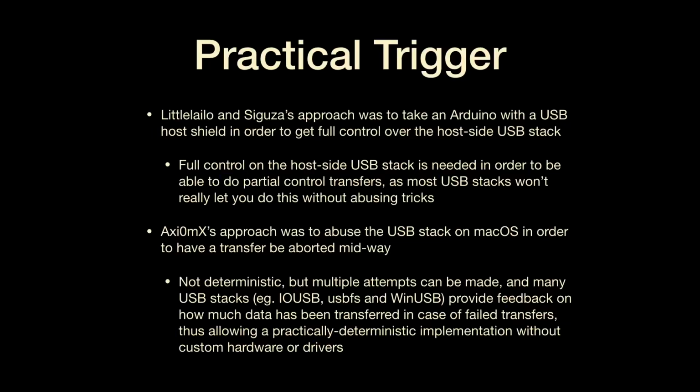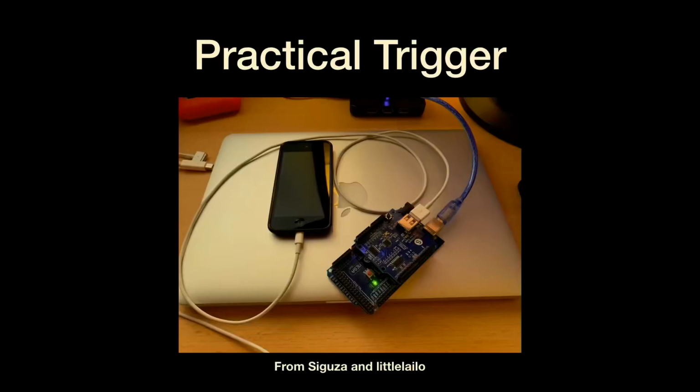The second approach is not deterministic, but you can do multiple attempts, and many USB stacks will actually tell you how much data has been transferred once you abort a request. From this, you can infer whether the attack was successful or not. So as much as it's not deterministic, we found that we got an implementation that could get very close to 100% reliability, practically. And this is a picture of the initial setup to test this out from Sigudza and Little Layla.